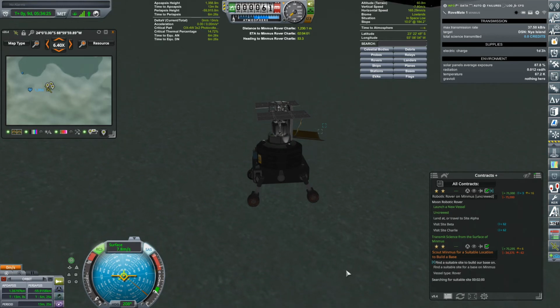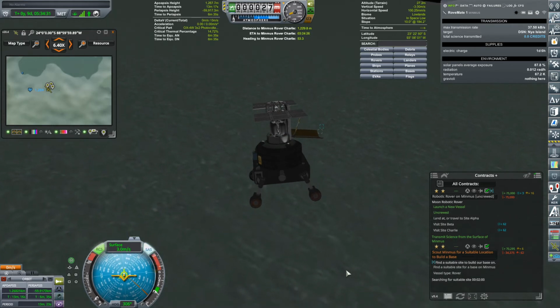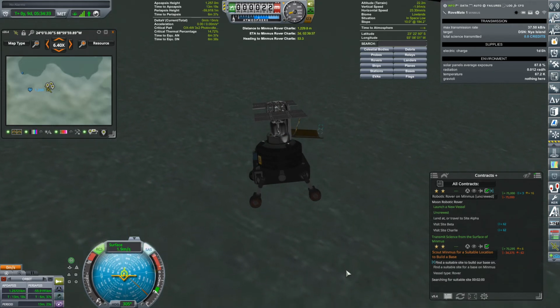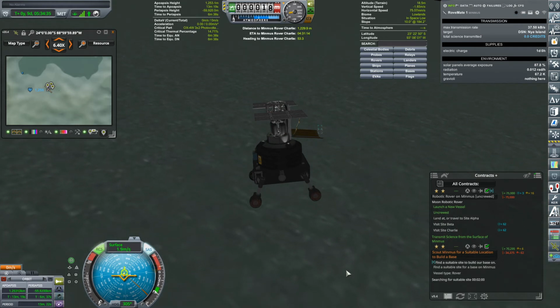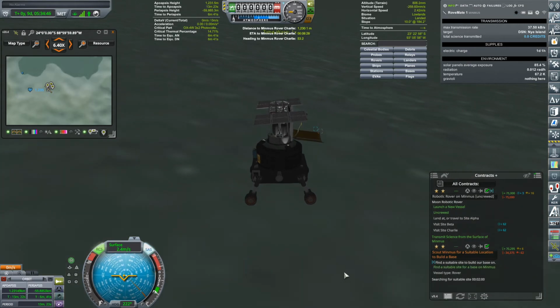Okay, about 50 meters from the surface. Let's slow down some more. Oh, more things hitting the ground. Oh, I see blinky lights on the surface. That's a good sign. We're down. Whoa. I should have put the brakes on.